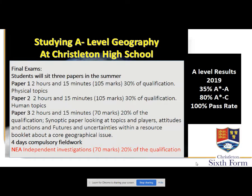An additional element, though, which is a really, really positive element, which our students really enjoy, is our independent investigation. And this is worth 20% of your overall qualification. With this, you are able to drive forward your level of interest in the subject, creating your own investigation, researching, presenting your findings, and drawing on your skills as a geographer to come to some firm conclusions about the area that you have chosen to investigate. And that can be either human or physical, and all of our students have really enjoyed this additional challenge, but also liked the fact that they are able to secure 20% of their overall qualification without actually having to sit an exam.